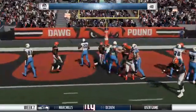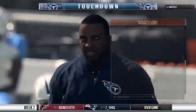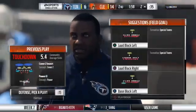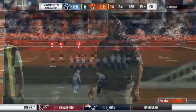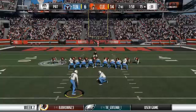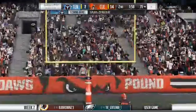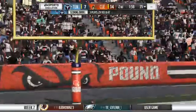And he will take this one in for a Titans touchdown. Derrick Henry, his 6th touchdown of the season. And the Titans have made this a one-score game. And that one makes it 14-7.